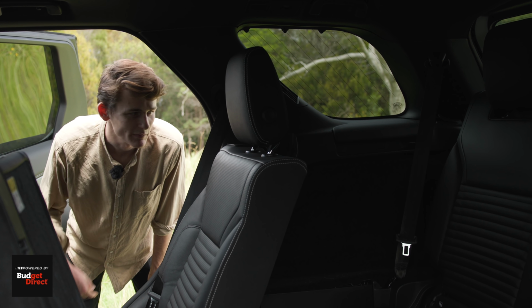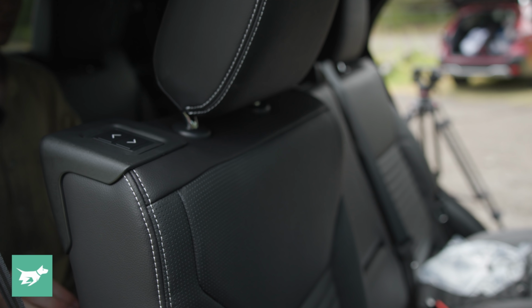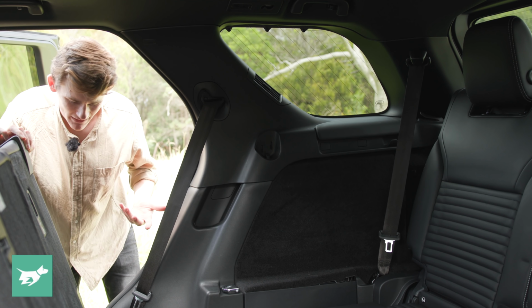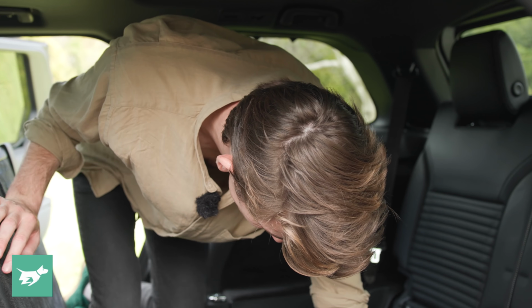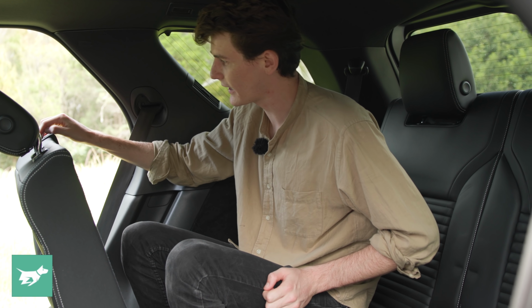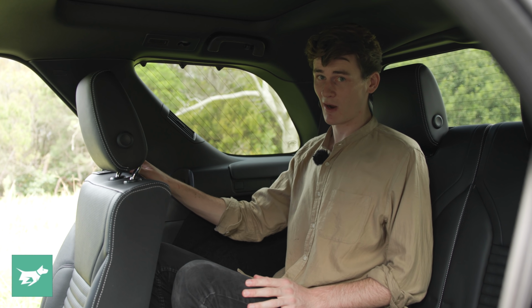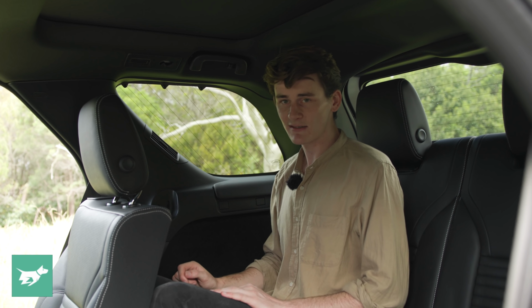All right, time to jump into the third row of the Discovery, which is semi-electrified as this seat goes past my face and obscures me, but then you have to manually slide it out of the way. And it's quite heavy, but it's not too bad. Now, the actual opening is pretty tight, but once we're back here, pull that back, slide that all the way down, and I know it's quite dark back here, but the actual space on offer isn't too bad.